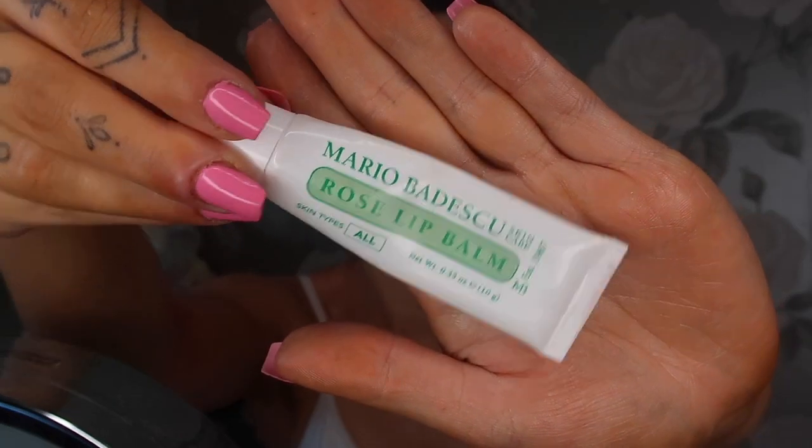I'm then going to apply some lip balm because my lips feel super dry at the moment. You can use any lip balm, it doesn't really matter. I do have another one to try, but I am trying to use this one up, so this is the one that I'm using at the moment. It's one from Mario Badescu.